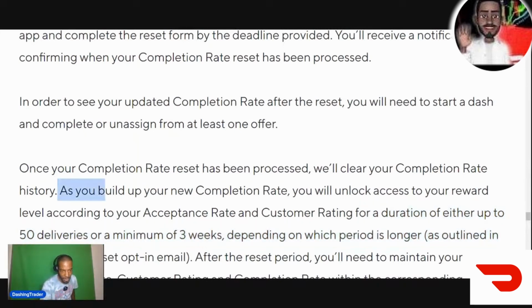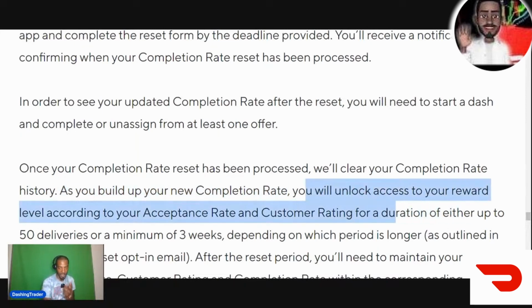As you build your new completion rate, so they reset you, just like when they reset your acceptance rate, the first one you decline sends you immediately to 0. So what they saying is you will unlock access to this reward according to your level of acceptance rating, customer rating. So you still gonna get your reward.